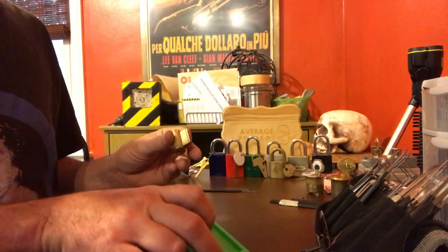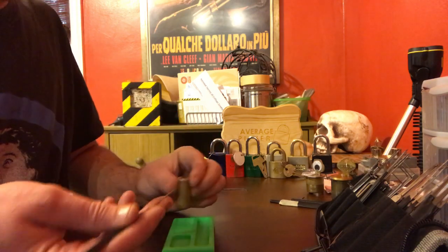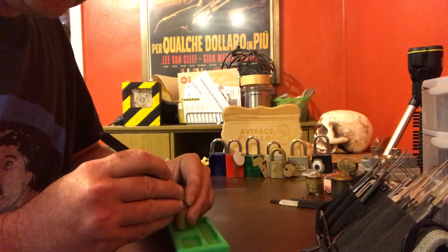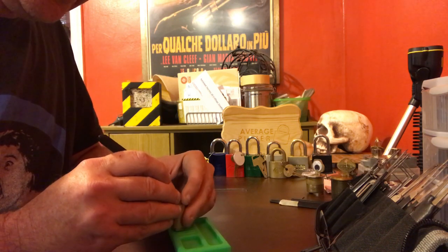I left my pinning tray in my travels, so I'm going to be using this one from Trekmaster. A little tiny one. Why I didn't take the tiny one with me? Yeah, you know. Normally I leave this one, I have it back in the other room where I kind of prep pins.